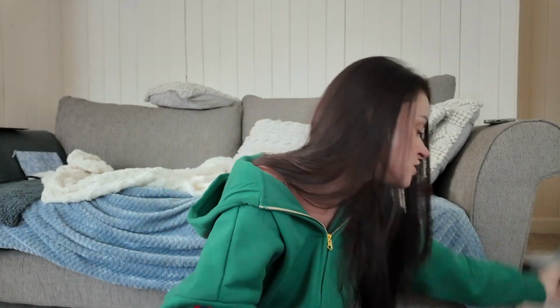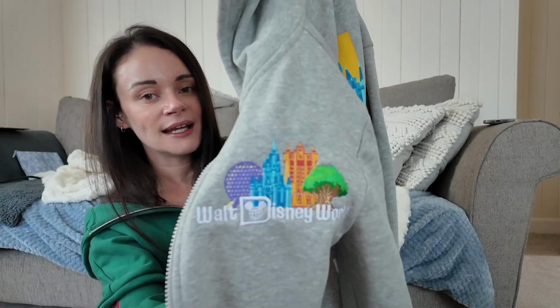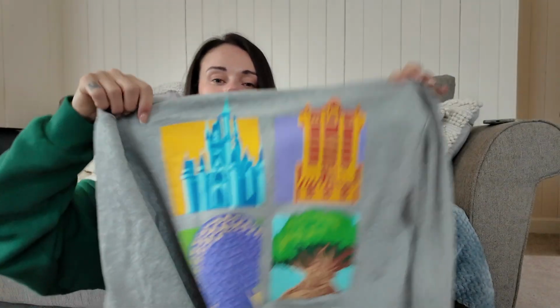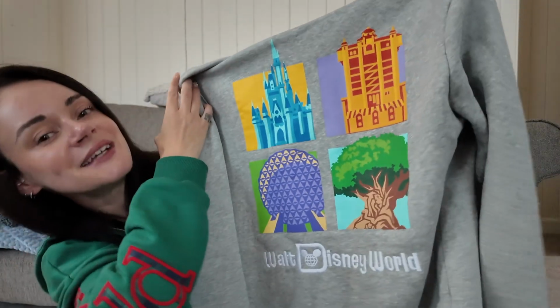But they did have them in a lot of the shops. It wasn't hard to find them or get them, so that was good. And then of course I had to get the matching top as well. So again, just that embroidered bit. And on the back is all the parks. And I just thought it's such a nice set, has to come home with me, and definitely was good for me travelling home in, and with the cold weather that we actually had in Orlando for those 1 or 2 days.